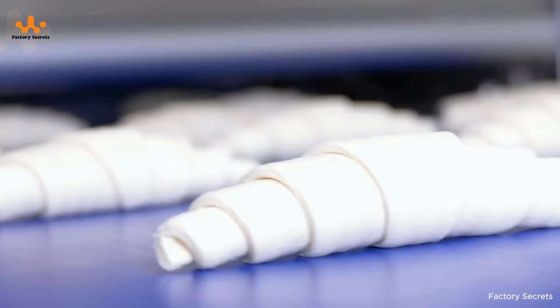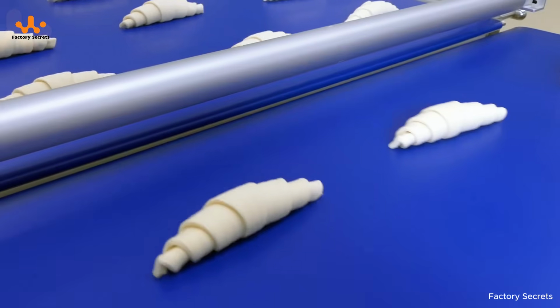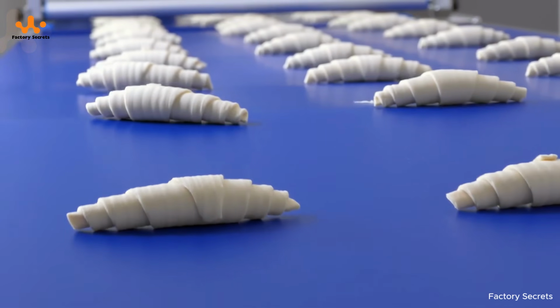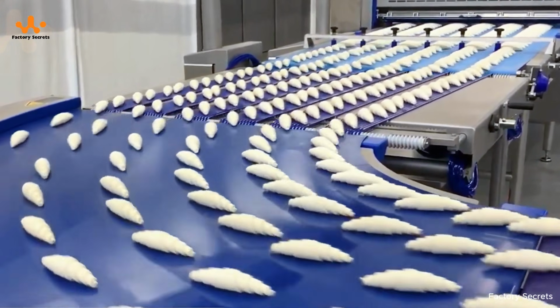With advanced production line technology, the factory can produce up to 50,000 croissants per hour, maintaining an impressive production speed while ensuring the quality of each product remains unchanged. Thanks to this precision and consistency, every croissant is perfect, both in shape and quality.